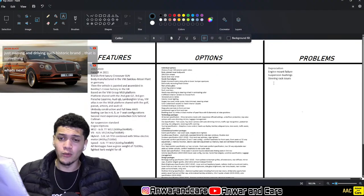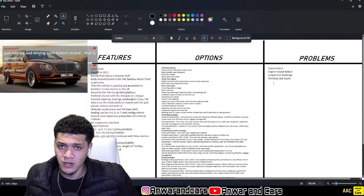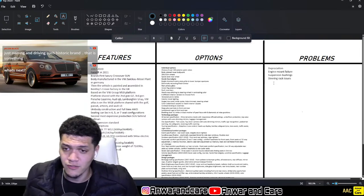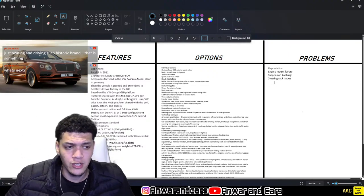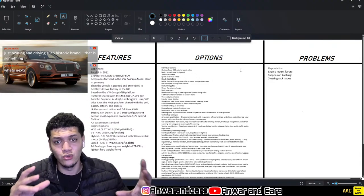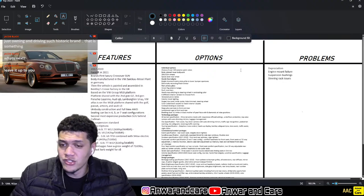What else is... Oh, I want to do the W205 C63 AMG at some point too. In fact, I might do that tomorrow. The W205 C63 AMG, the first pre-facelift version. We're going to do that tomorrow. So yeah, W205 C63. That's around 2015, 2016. I forget what year it exactly came out, but around then, that model without the digital dash, the old school gauge cluster one, but it's still W205. So yeah, we'll do that one tomorrow.